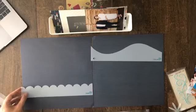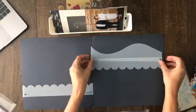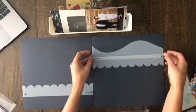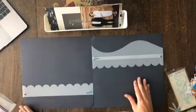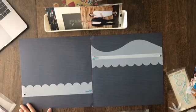I'm gonna have to keep that in mind when I get to cutting. It's not something that you can visually do, but when I get to it, I can take the extra step to mat those scallops, basically. That's what you're doing, matting them. They're really cute.